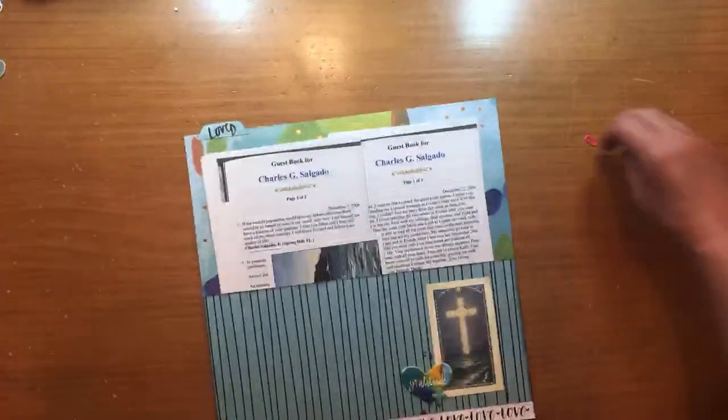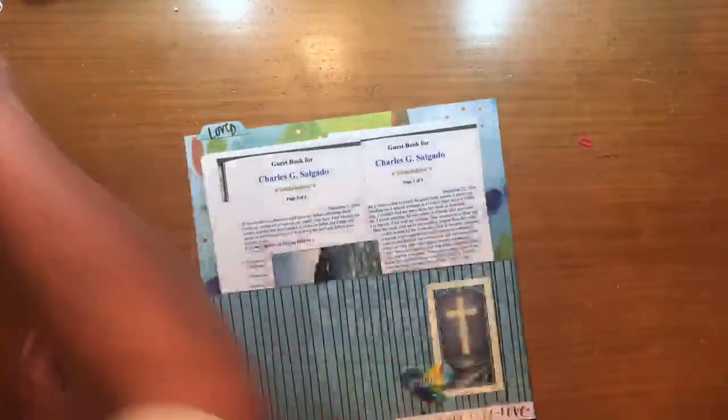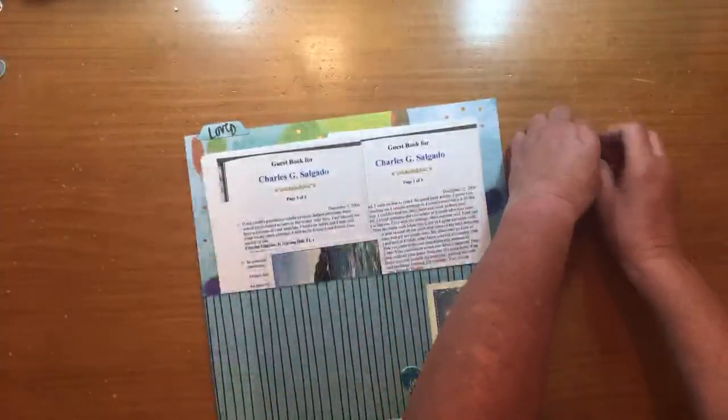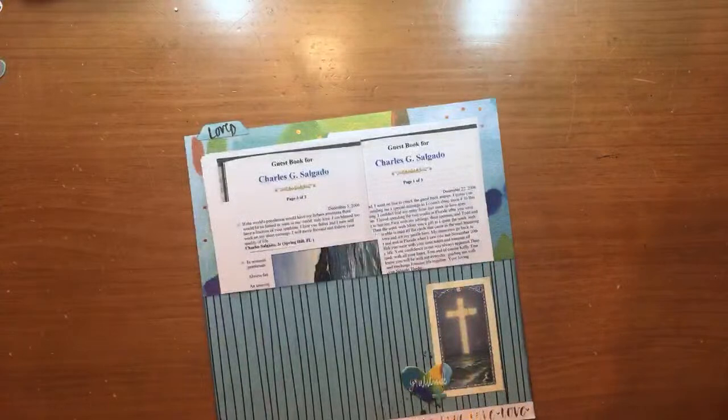So I'm just putting something back together here. Okay, so this is one of, oops, sorry guys. I lost an O here. Hang on a second. And now it wants to, sometimes these LE Studio puffy letters don't stay on very well, I have discovered.